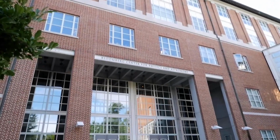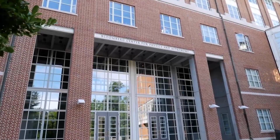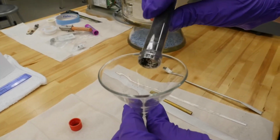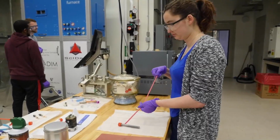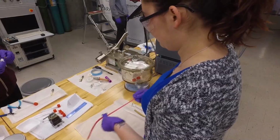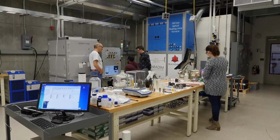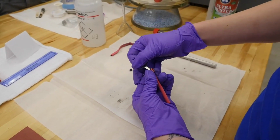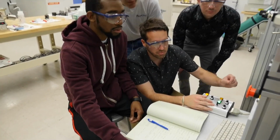It all starts here at the Bulk Crystal Growth Facility at Johns Hopkins University. It's part of a larger materials innovation platform called PARADIM, funded by the National Science Foundation. They're working to make groundbreaking advances in material science. We are the only location in the United States that has all of these crystal growth methods, the most unique and up-to-date crystal growth methods, and it's open to users like Josh.